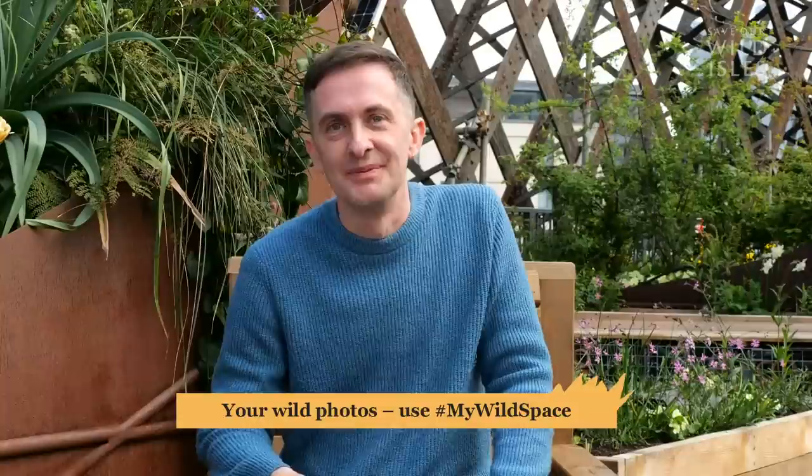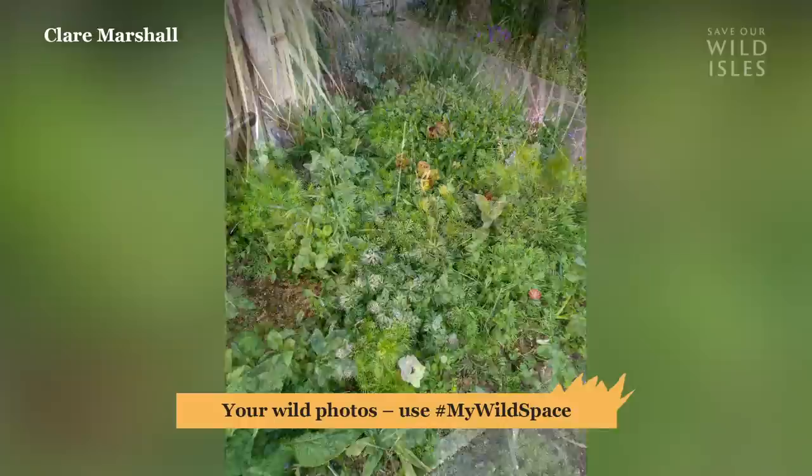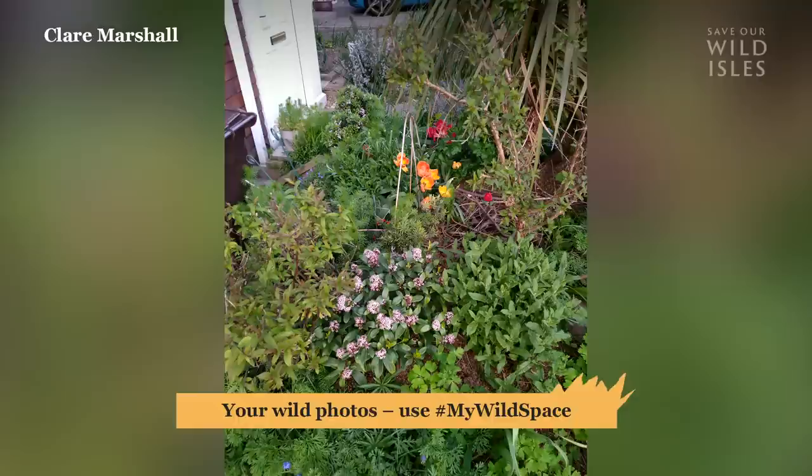Now we've got some more photos that have been sent in by people who are creating their own spaces for nature and going wild in their local area. This is from Claire Marshall. Now Claire says, I will be planting up my knapweed seedlings in amongst the allium bulbs planted in the autumn. Pleased to see loads of love-in-a-mist, yarrow, borage and wild carrot coming back from last year's seeds. Following Royal Horticultural Society advice, I'm training my clematis horizontally to encourage more flowers. From 2 years ago, I've been gradually removing daffodils and tulips, swapping them for bulbs that do help pollinators.